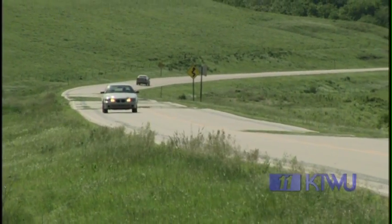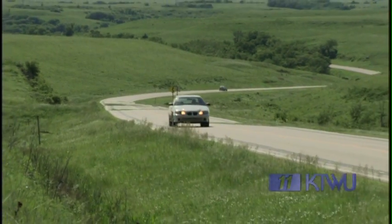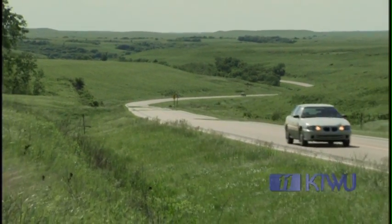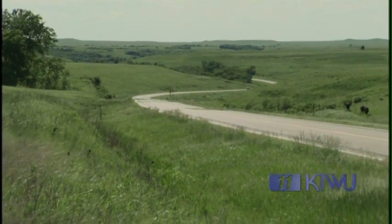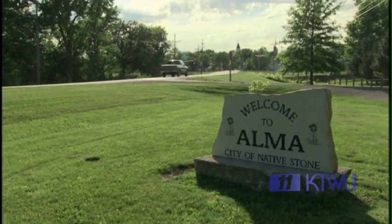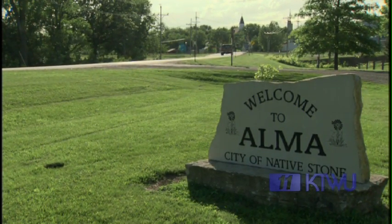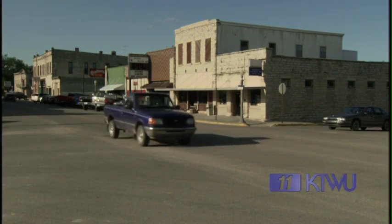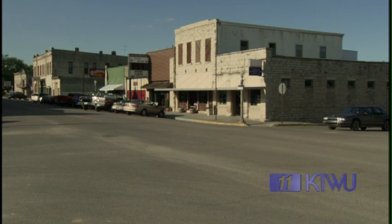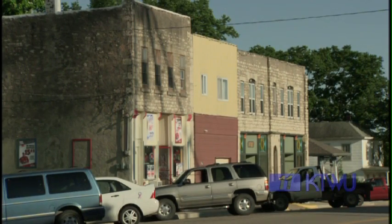Although the winding roads and the undulating landscape provide the most dramatic vistas along this byway, there are a number of notable structures and attractions that appeal to Kansas explorers. The largest community on the route, Alma, promotes itself as the city of native stone. Limestone buildings dominate the business district, providing a unique quality to this community. But the other towns have some local attractions as well.